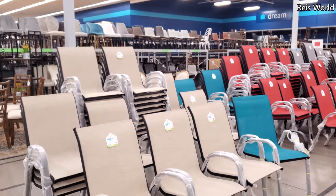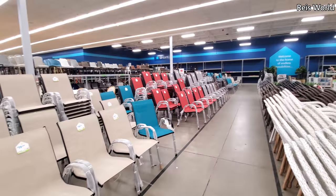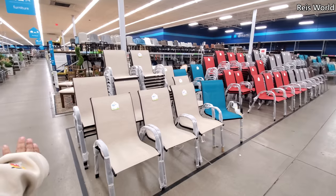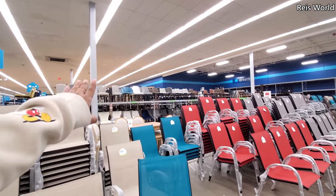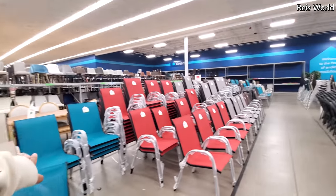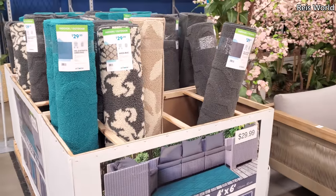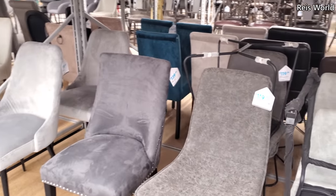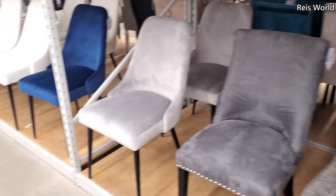If you are needing outdoor chairs, this would be the store for you. There we go. Zoom out a little bit. And then, you know, dining room chairs, way over there, there's tons to choose from. Indoor-outdoor rug, $30. Some of these chairs are $120, $140 with the studding at the bottom.